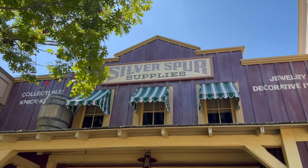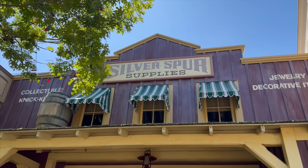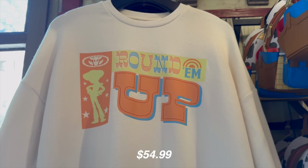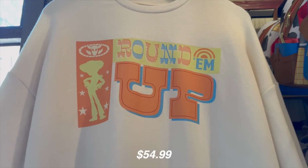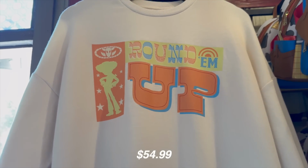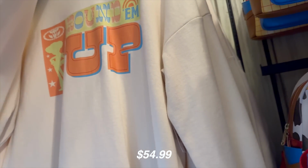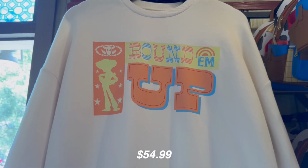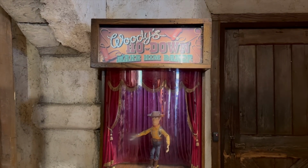Just finished up eating. Now let's head inside Silver Spur Supplies to see what new merchandise they have. For $54.99, it looks like they have this round-up crew neck sweatshirt. Haven't seen this one before. Doesn't look like there's anything on the back, but if you want a simple looking sweatshirt, this would be it.